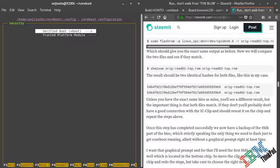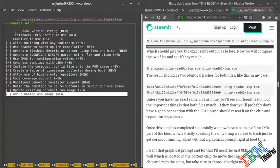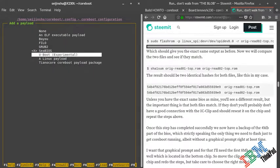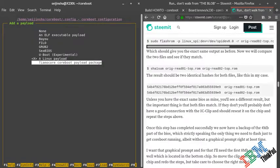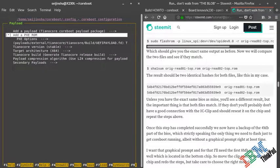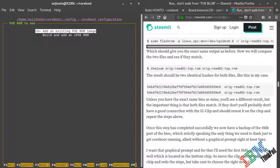Security verified boot. That'd be painful. Console. Oh, we also want to make sure that we set up our payload. cBIOS. We're not going to be using cBIOS. An ELF payload, an ELF executable payload. I feel that would be painful. A Linux payload. A PXE ROM is always nice if you ever have a server that can do PXE booting off of. Which in my case I do, but less bragging, more functioning. We're going to build an iPXE ROM.